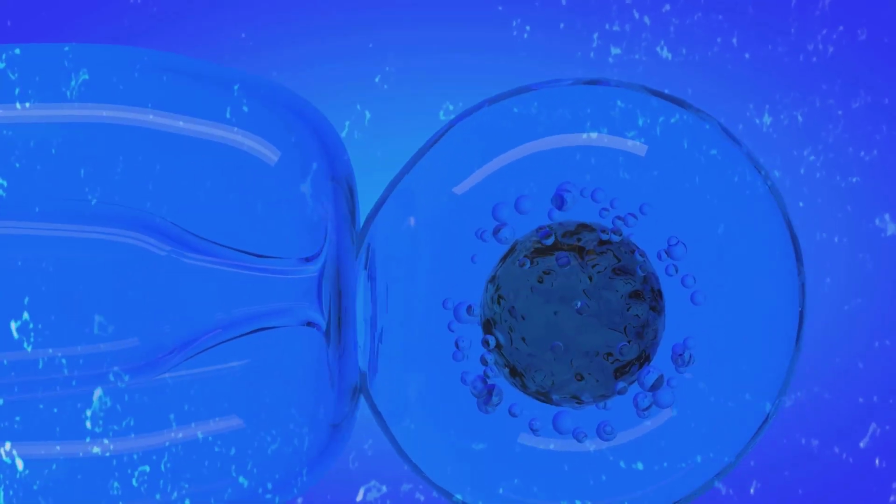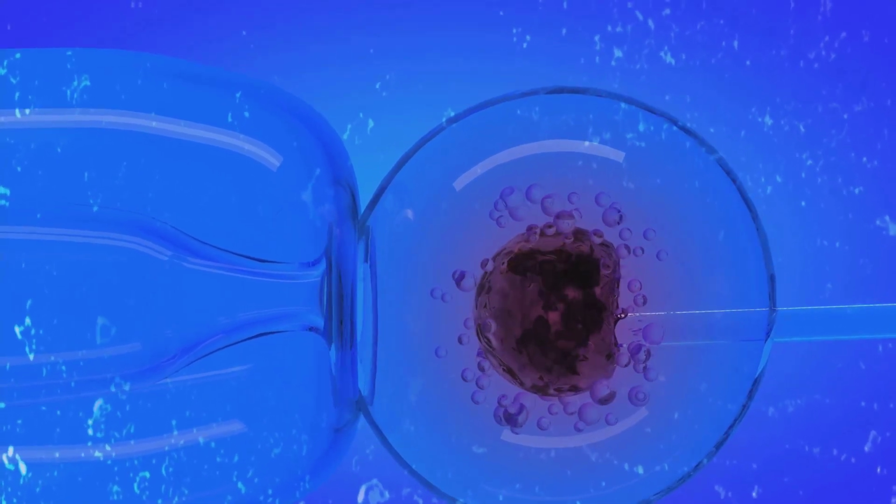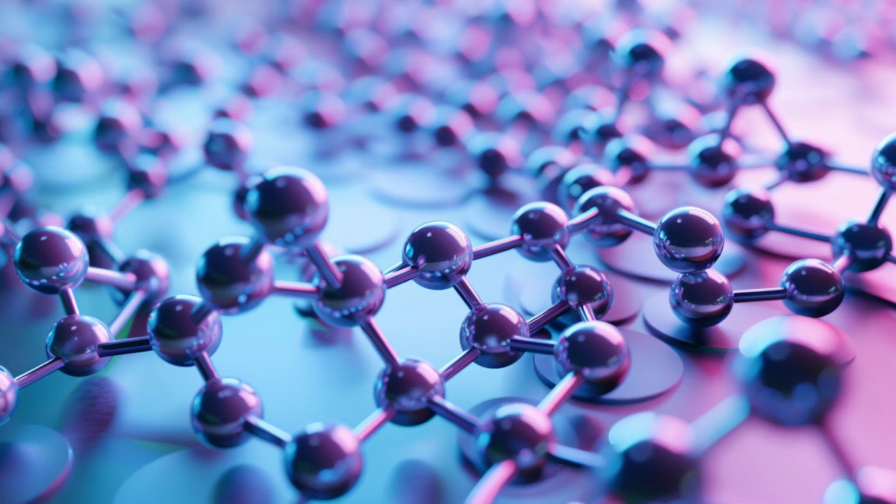But the applications don't stop there. In the biomedical field, self-assembly is revolutionizing how we approach health and medicine.